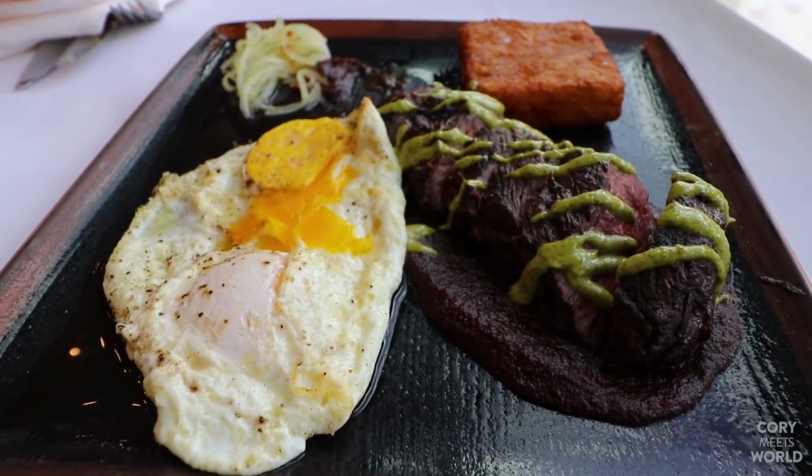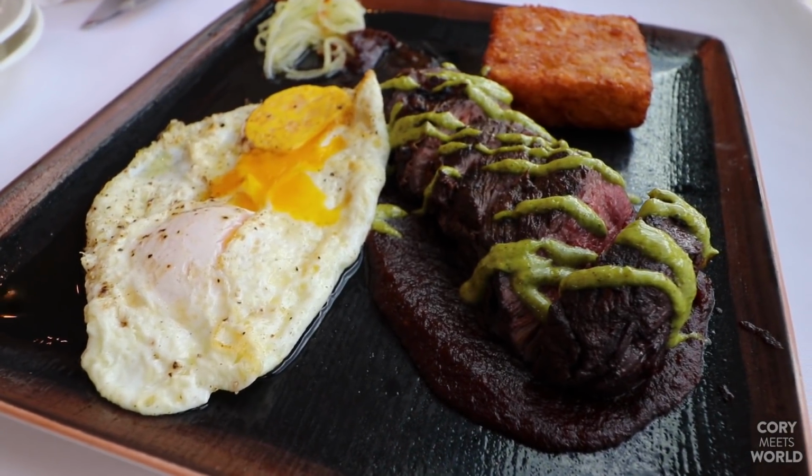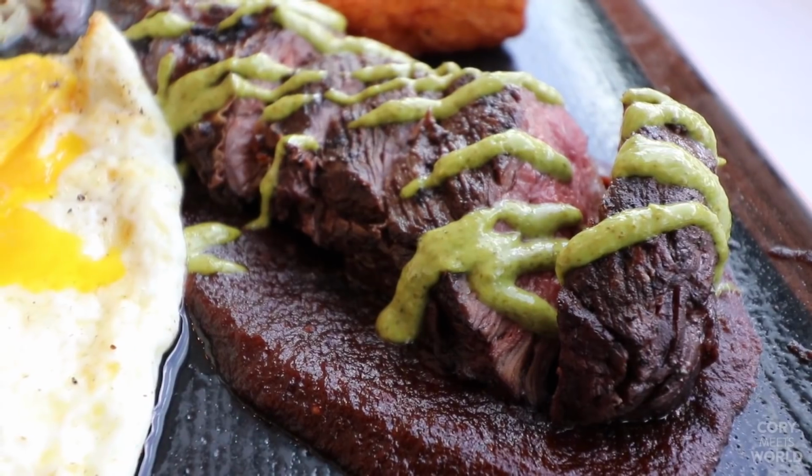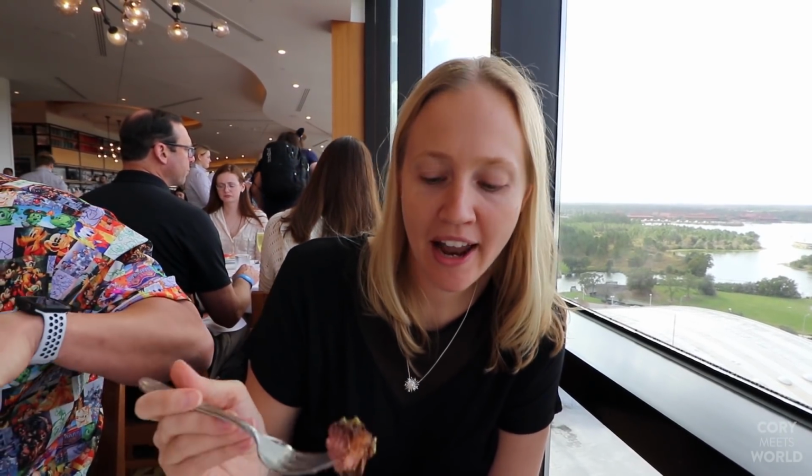And this is the steak and eggs. This is with 2 eggs, any style, charred tomato barbecue sauce, house-made hash brown, and lime aioli. So I'm always on the hunt for a good steak here on Disney property, and at first glance, I'm excited that it looks like they got the cook right. It's a nice, beautiful pink color on this medium steak, and it comes with a nice sauce on it. I didn't forget what it said for the sauce flavor, so I'm going to be kind of surprised to see how it tastes.